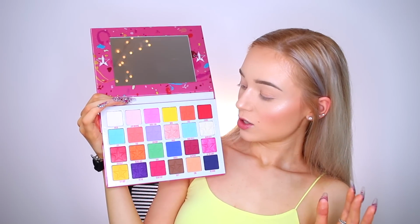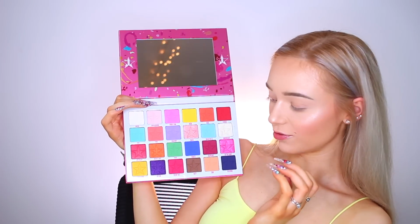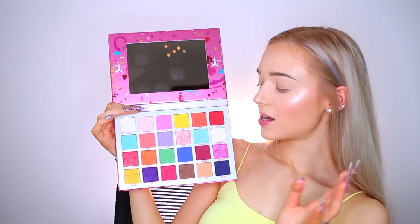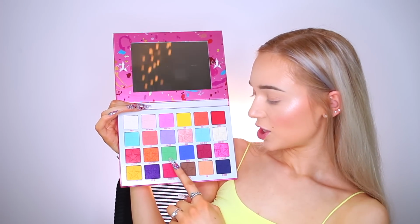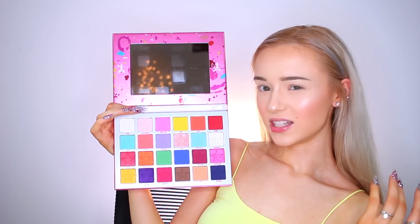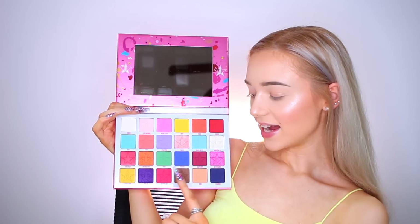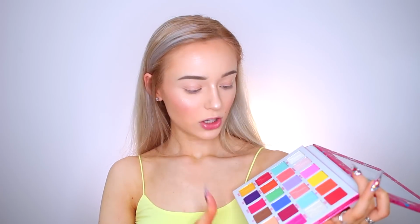I am honestly super obsessed with all the shades in here. They're just really different. I don't know whose story I saw this on, but someone said that even this shade, it's green, and there's lots of green shadows out there, but it's a different green than she's ever seen before. I don't know who said that, but I definitely agree. So this palette is definitely super unique.